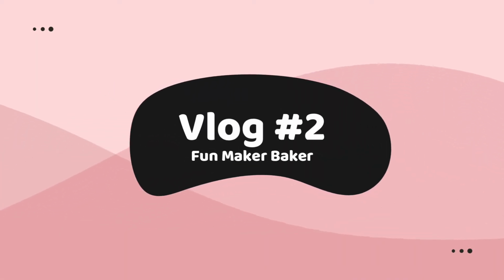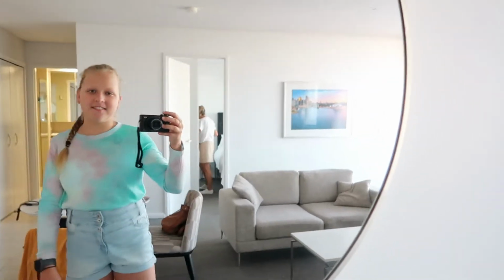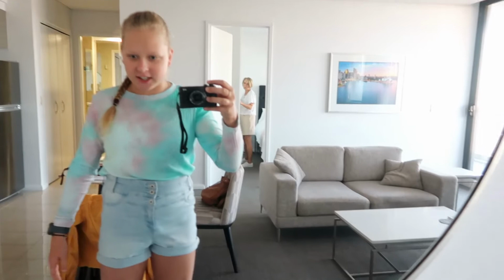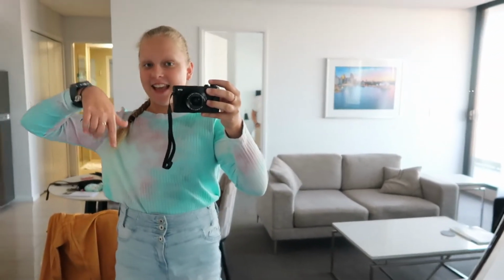It's a beautiful day today and we have a lot of things planned for Sydney day two. So let's get on to it. So the outfit of the day is these high-waisted jean shorts, this shirt, and then the same shoes as yesterday. So we're gonna go downstairs and get some food.